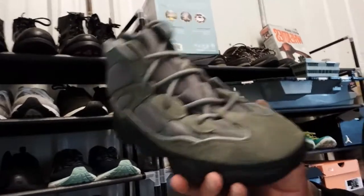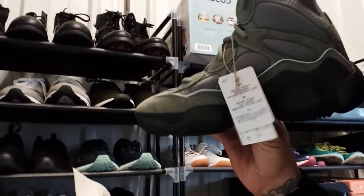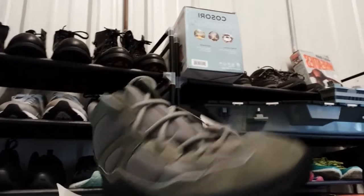And this is one of the reasons why I say I don't like buying hype sneakers, for instances like this. So I got these brand new Yeezys. They're called Mist Slate or something like that. But they're the Yeezy 500 high tops, right? Brand new, tags on them and everything still. But guys, I paid $250 for these, right? Size 7 in men's. I paid $250 for these things, brand new.